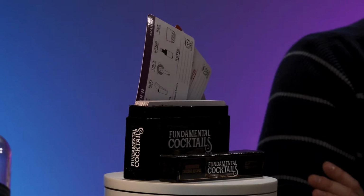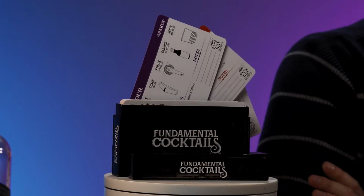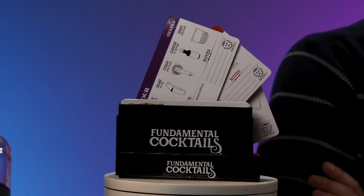And I think the biggest thing is that when I first started out especially, there were cocktails and I had no idea whether or not I was actually going to like them until I made them. And so we really wanted to make these cards give a description of what the drink tastes like before you make it, so you can understand whether or not you're going to enjoy it.